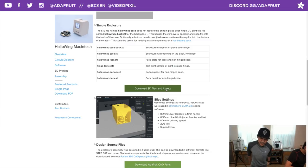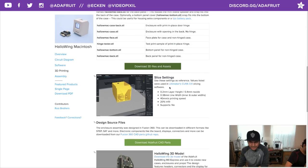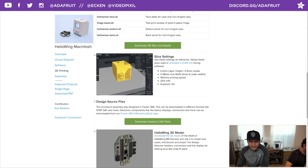So that includes those bitmaps and those WAV files that we were talking about. It also includes the step file and a Fusion 360 archive. So if you want to download it from there, you'll get all the parts, all the files. For slice settings here, it's just a nice little list of all the slice settings. You do want to orient it as is. If you were to place it on your slicer, you should be able to print it with the orientation that's already set up for it. So that's good.